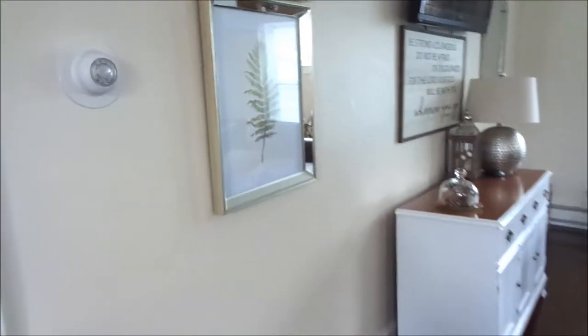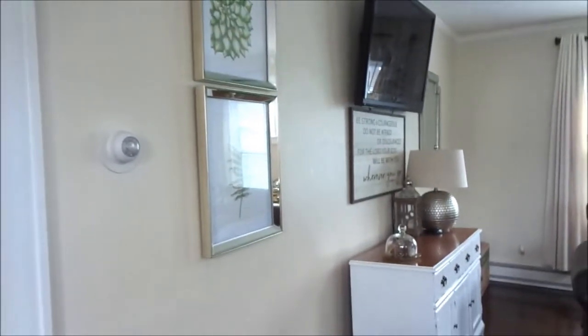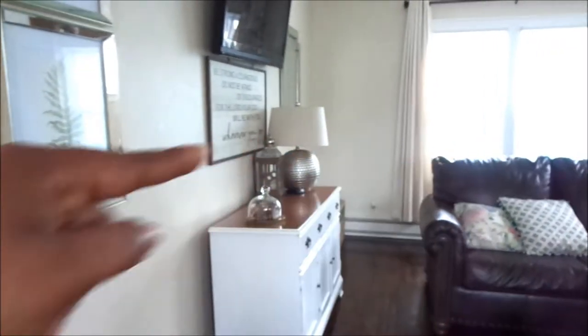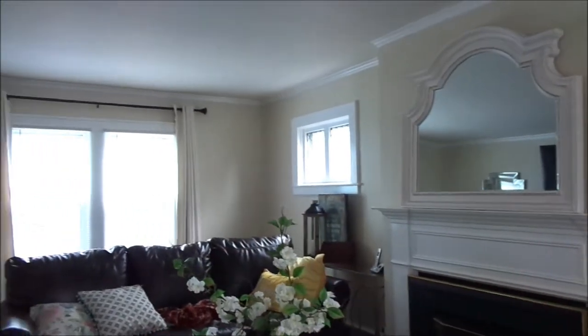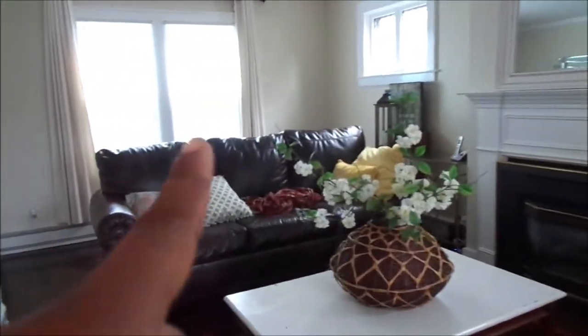There's no other wall to put the sectional on besides this wall. So we are going to be putting it in an L shape. Obviously, it's going to go this way. The television is now going to go over the mantle. And this mirror actually came from my bedroom, so I'm going to be putting that back on the dresser. And then the sectional is going to go there.